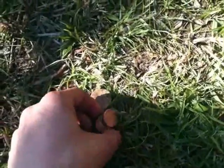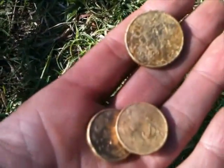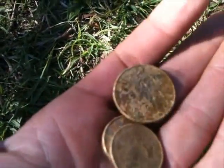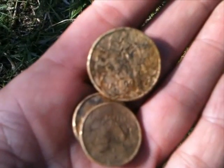And right at the end of the day, as I was about to head home to pick up my son, I got myself a $5 pocket spill. All together in the one hole. The two twos were on top of each other, just like they are now, and the one was just next to it. So what a find.